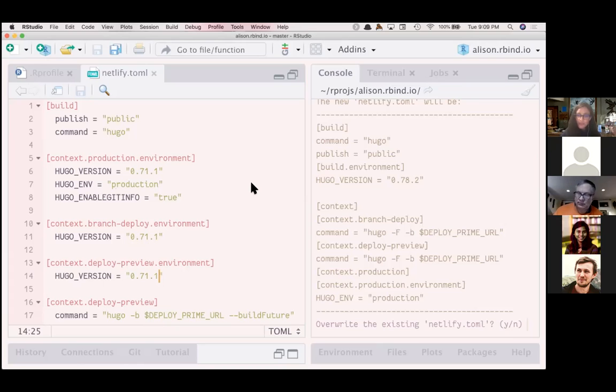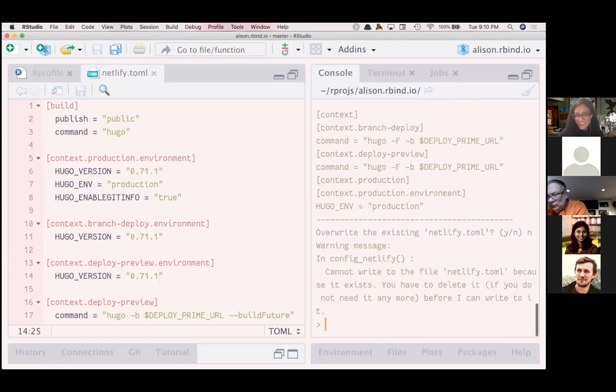And it's really important to keep those two in sync. So you want your local version of Hugo when you're building your Blogdown site to match the Netlify version. So I'm going to actually tell it no. I do not want it to rewrite, and I'm going to do this manually because I like the formatting and it looks like it's going to mess up my formatting.